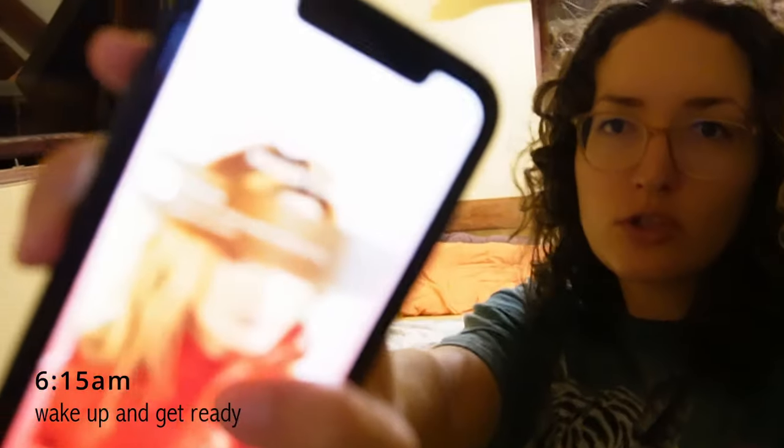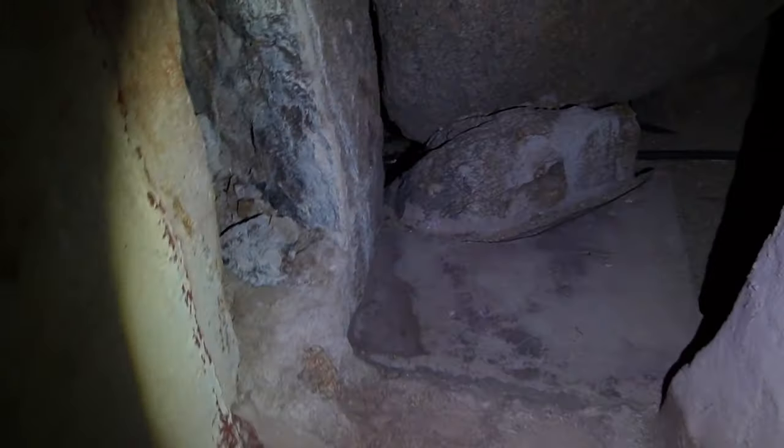Good morning. I just woke up. It's 6:15. Yeah, you cannot see anyway. The electricity is working this morning, which is a miracle because some mornings it is not working. And I'm gonna go get ready now.